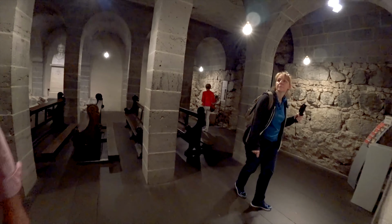I'm not exactly sure what you would call this, but it's a pretty neat area that's sort of below ground, like a basement area. So that's what this is right here.